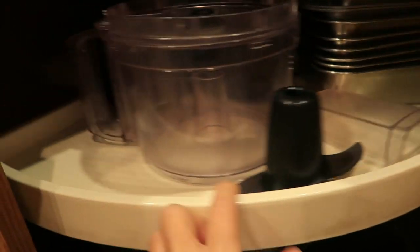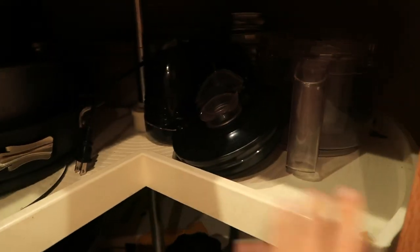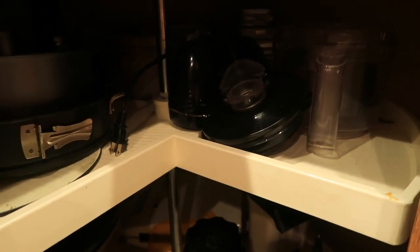Top to my food processor. And then a handheld mixer. I have a handheld mixer back there. Use it all the time. I have a big giant one, but I like the handheld $10 one.